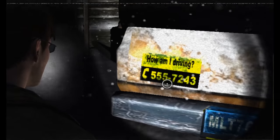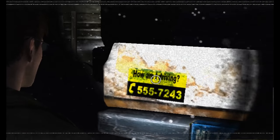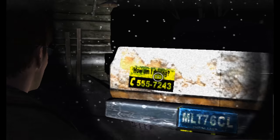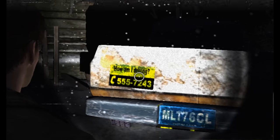How am I driving? No, not the fucking music again. Oh, and there's also blood there. Great. I feel like they... I don't know. I guess phone numbers probably show up this often in real life, but it feels like they're taking it up to 11, trying to make sure you have a million phone numbers to dial with your phone, if you want to. Just for lots of bonus stuff.